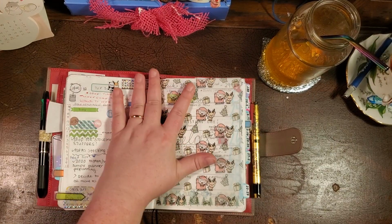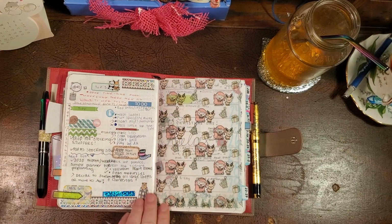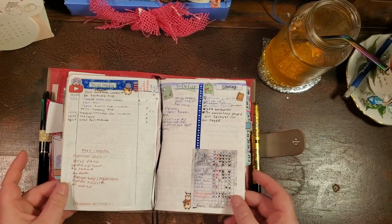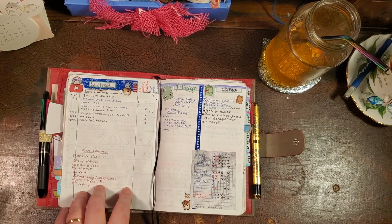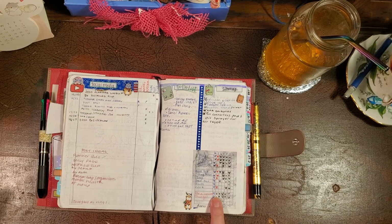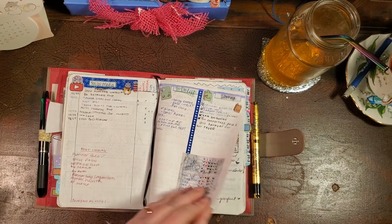I'll put vellum. This is the only thing I've purchased on Etsy really recently is the vellum, but I just got some enamel pens for my birthday too. So this is this week. It's been a busy week. And then this is my social media stuff with the vellum Post-it, and then I track on a Post-it right now. So to-do list and shopping list for the week.